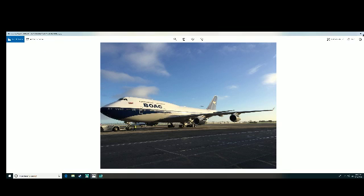So that is basically their paint scheme that they just created fresh out of the paint hangar, I guess. Let's see if this is working, guys. Just give me a sec. We'll be flying tonight. I'm just giving you a little info on the plane.